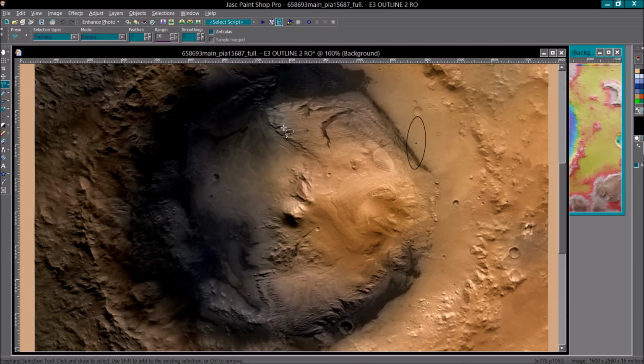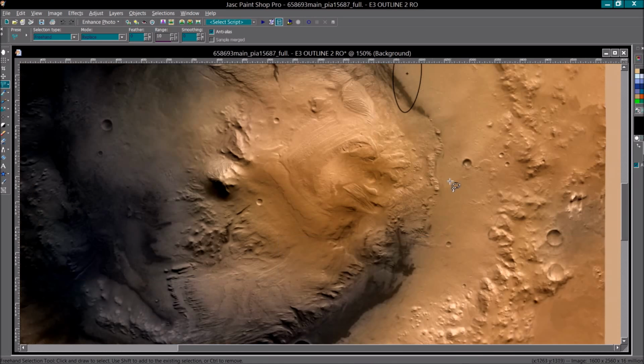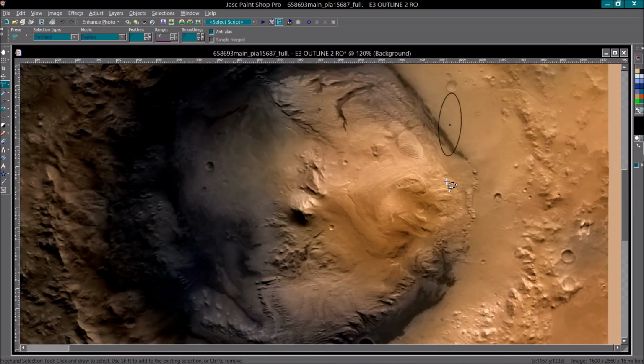Okay, look at this up here. It comes right round, and when you get in close, now I've darkened this a little bit. This isn't raw. When you get in close, there's even a symmetrical part at the front here, like the front, if this is the front. Okay, now why did the rover land here? There's the landing spot here.